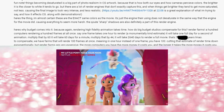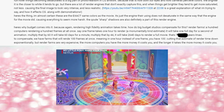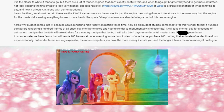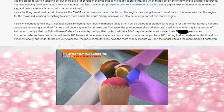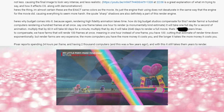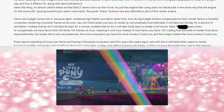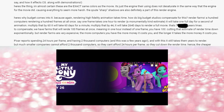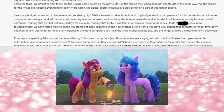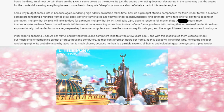Because again, rendering high fidelity animation takes time. How do big budget studios compensate for this? Render farms, 100 computers rendering 100 frames all at once. Say one frame takes 1 hour to render, a monumentally kind estimate. It will take 1 full day for a second of animation. Multiply that by 60, it will take 60 days for a minute. Multiply by 44, it will take 2,640 days to render a full movie. That's years. To compensate, we have farms that will render 100 frames at once, meaning 1 hour instead of 1 frame, you have 100. Cutting that estimate of render time down exponentially.